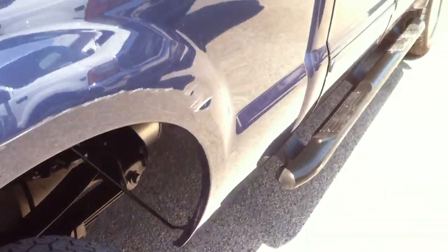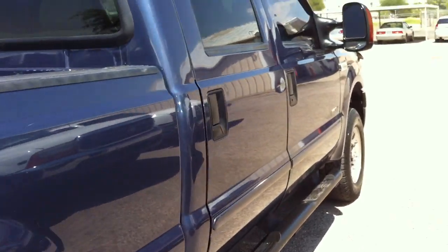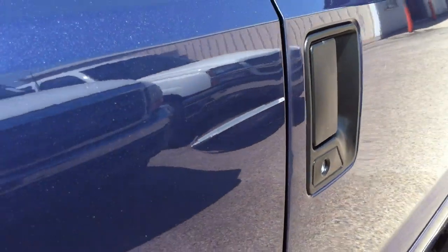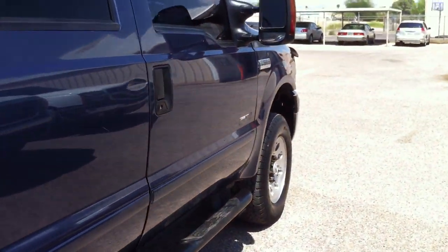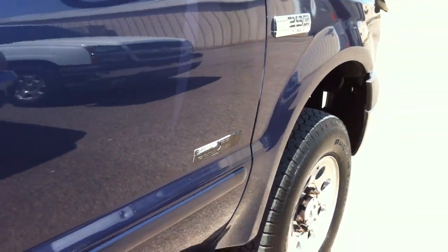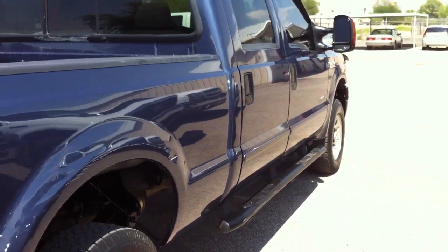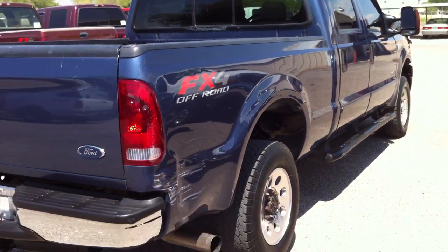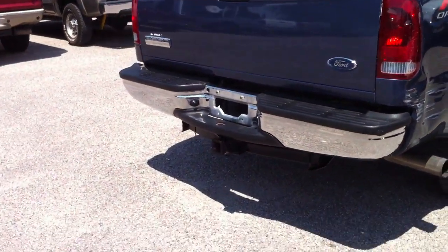The rear tires look like about 50% tread. The front tires look like they're about 80% tread. You know what, I missed something here. This passenger rear door has a nice little scratch in it right here. Oh, and they also stole the Power Stroke emblem off the door. Like I said, you're not buying a cosmetic beauty here. It's a respectable truck. It's a hell of a work truck, if that's what you're going to use it for. And tow vehicle with low miles.